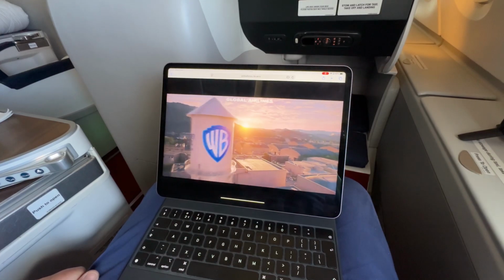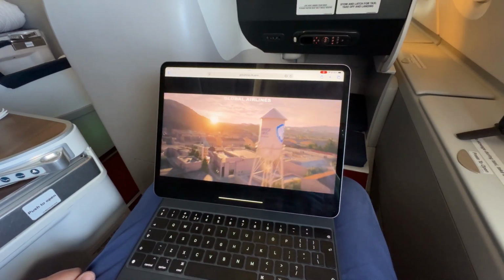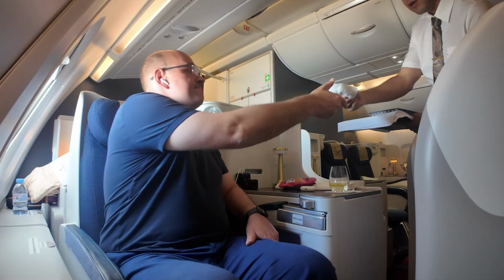I checked out the onboard entertainment streaming. The movies played without any buffering or stalling. A 2nd hot towel was offered.